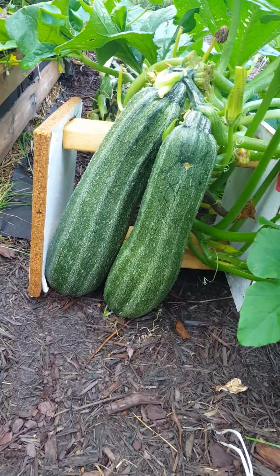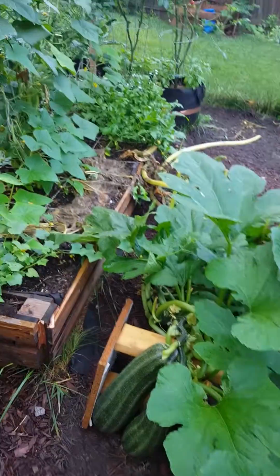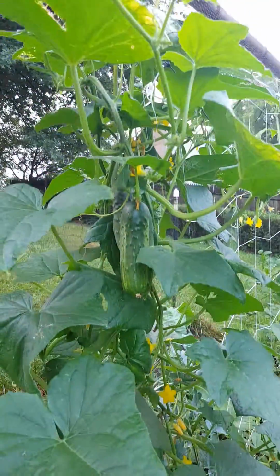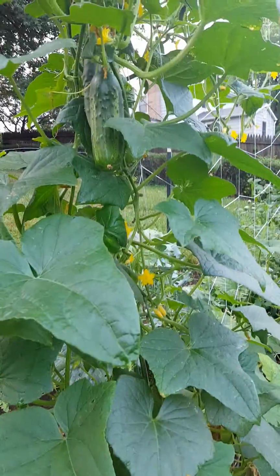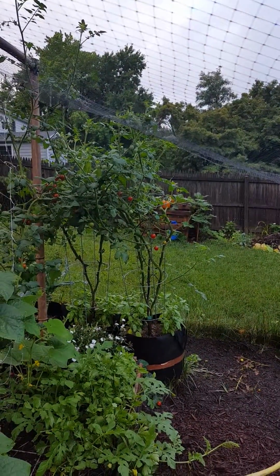how massive these got. But my zucchini plant has been phenomenal. I've gotten a lot of growth off of it, and I'd say here probably in the next week or so I'm just going to be chopping it down. I've got more cucumbers over here that are looking really good. I'll be harvesting out. And over here I've got my Bing cherry tomatoes.